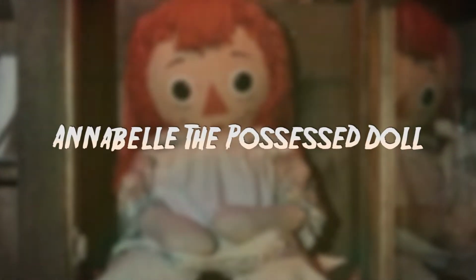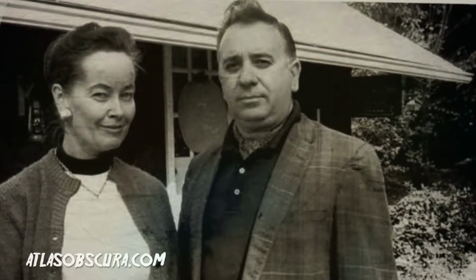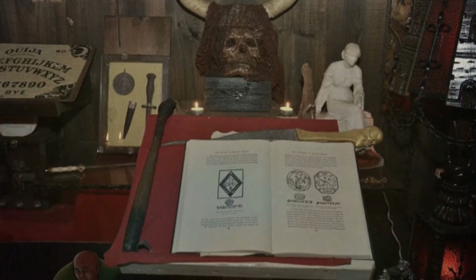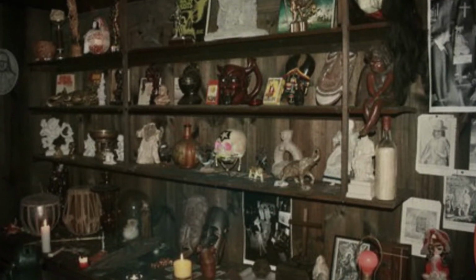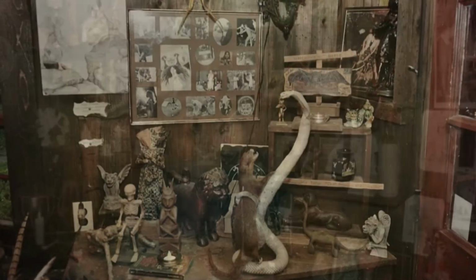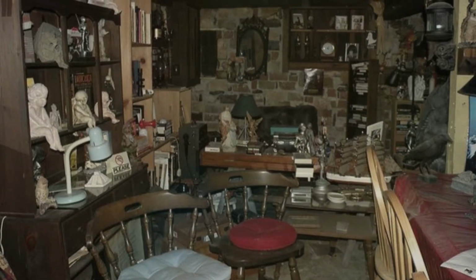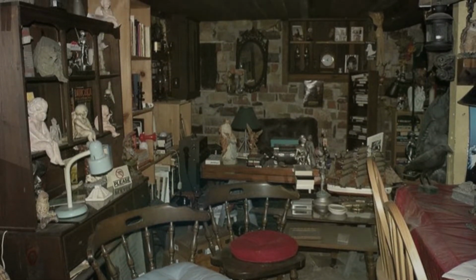Annabelle the Possessed Doll. Paranormal investigators Ed and Lorraine Warren collected trinkets and totems they claim were defiled by evil, locking them in a museum to keep them safe from the public. The eccentric collection contains everything from an alleged vampire's coffin to a child's tombstone that was said to have been used as a satanic altar.